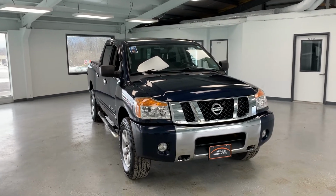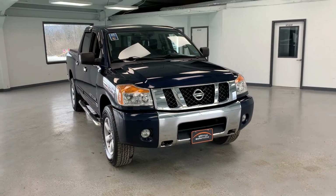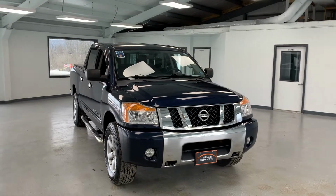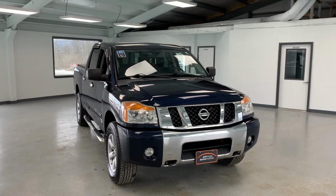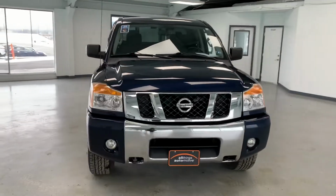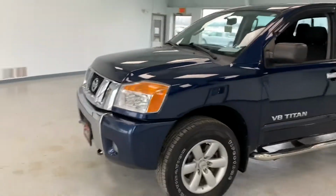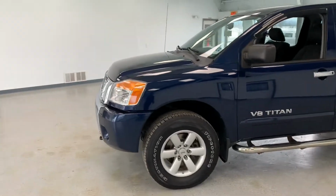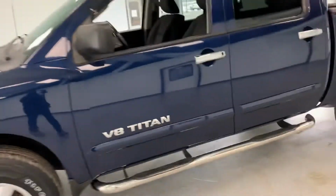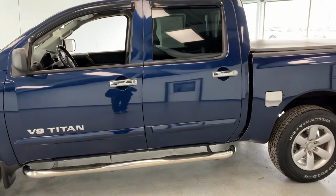We are looking at a 2012 Nissan Titan Crew Cab in blue, 92,000 miles. This one's not going to stay around long. Good color, good looking vehicle. As we walk around and look at the 2012 Nissan Titan, this was a recent local trade. You'll notice that it is the more base model Titan, but of course offers the full-size crew cab.